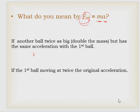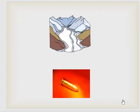If another ball is twice as big, meaning you double the mass, but has the same acceleration as the first ball, meaning m2 is equal to 2m1, then F2 should be twice F1. It means that the second ball has twice the force of the first ball. And if the first ball moves at twice the original acceleration, then F equals ma says that the ball will again have twice the force of the ball at the original acceleration. So if you double the mass, you double the force. And if you double the acceleration, you need to double the force.